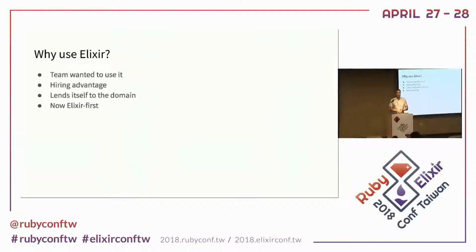And so what we've decided going forward is that we're actually going to be Elixir first for all new services that we want to build.